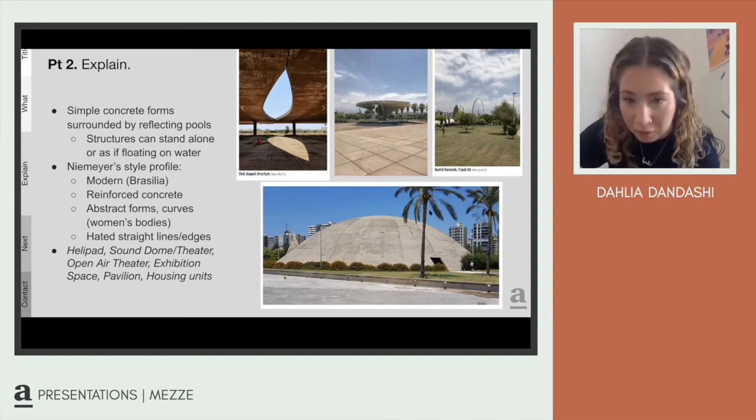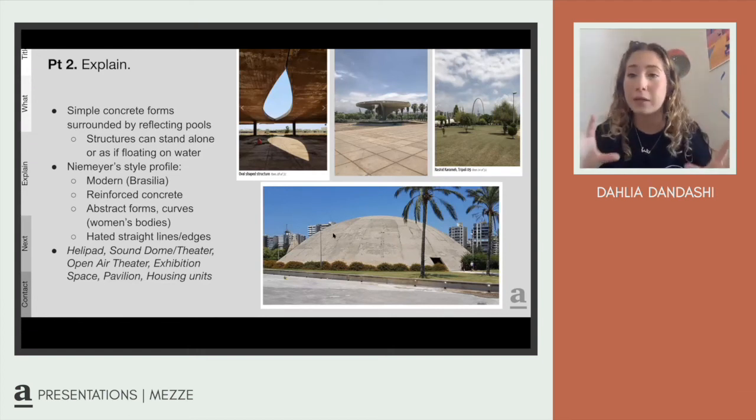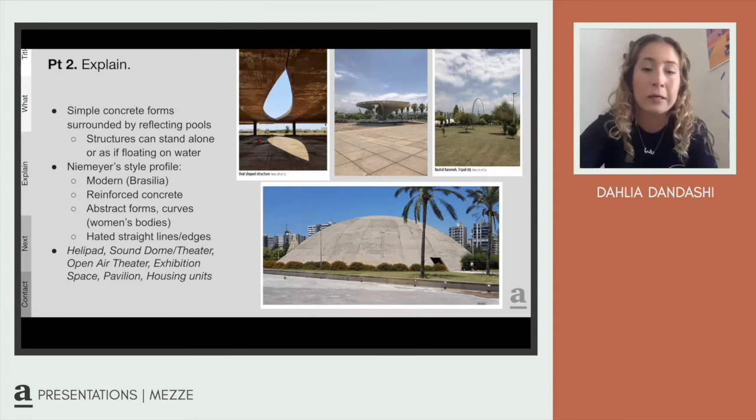And then this dome theater is my favorite thing. It was supposed to be a space for experimental dance and music. And when you go in, it's just hollow. There's nothing in there, but the acoustics are insane. So yeah, these are just a few of the things.